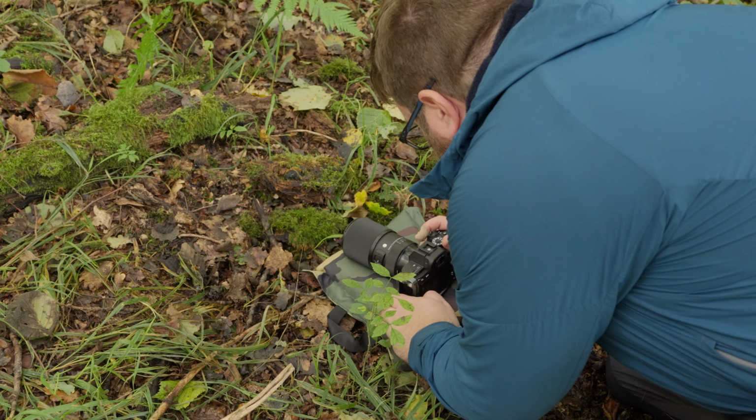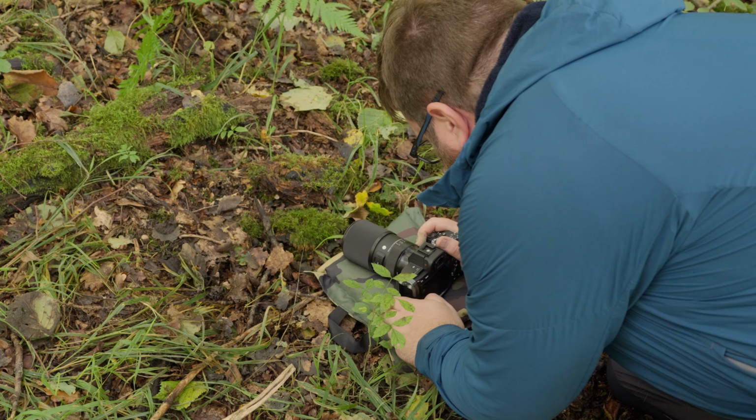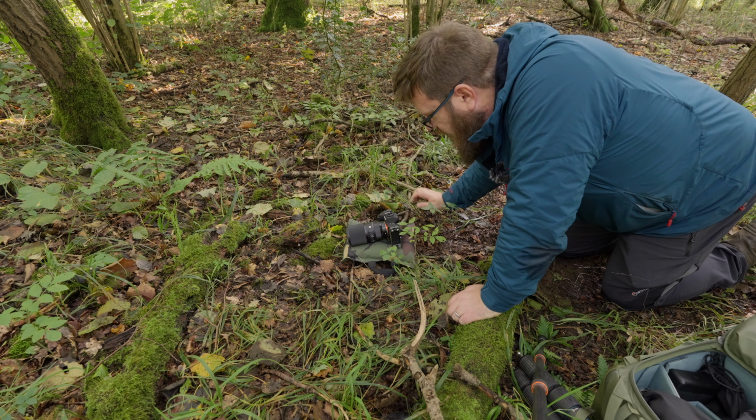So I have come across this tiny little mushroom here. Don't ask me what it's called, I have no idea. But just walking through this little bit of woodland here, and it just caught my eye, nestled between this broken bark and this mossy section.